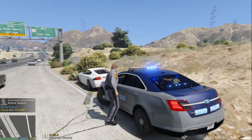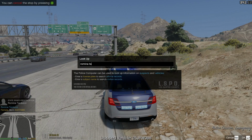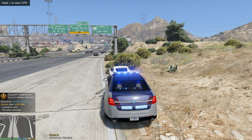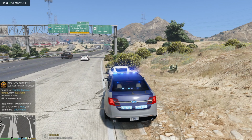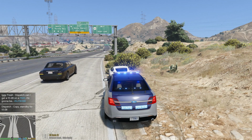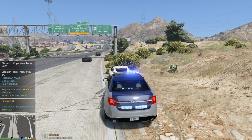Alright, let's look her up really quick. Ramana Tarducci. Let's see what comes back. I don't know if she's the owner of this car. License is valid. No active warrants. Alright, let's run the license plate once one more time. Alright, I need the license plate check on the F620. It's 25JYW398. Suspect's license plate. Okay, it did come back to her.